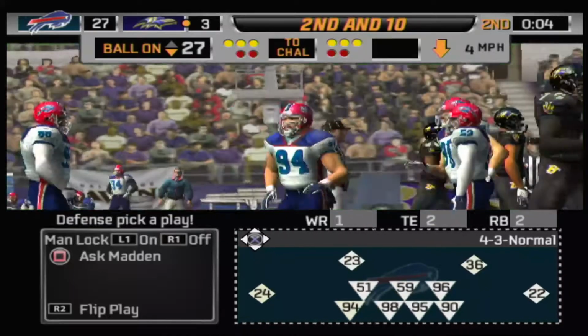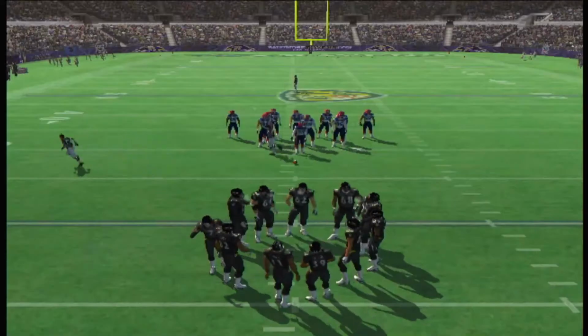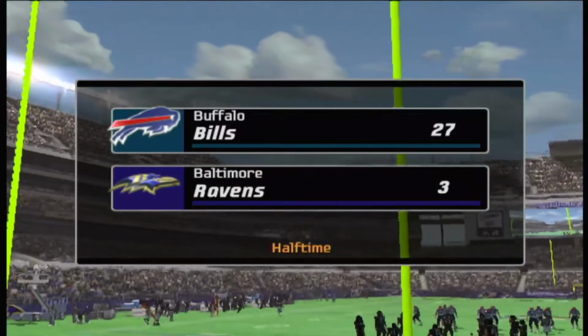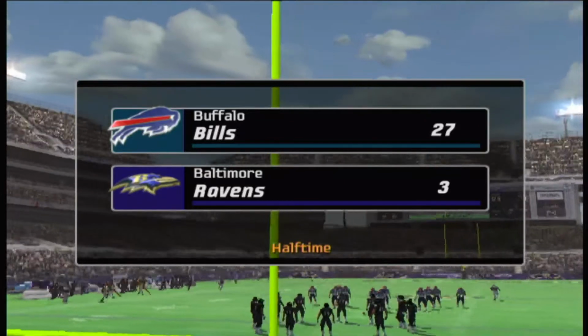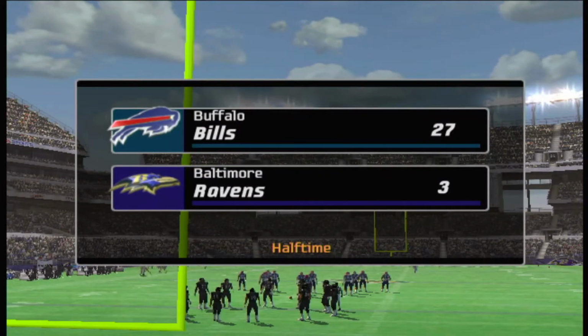Nice play. He's one of those every down players. He's not a situational guy. You want him out there on every snap. He's smart, he plays with leverage, and you can count on him to make the big defensive play just when you need it. At the end of two, the score is 27-3.